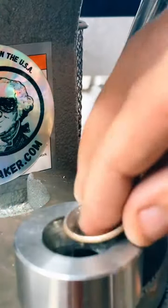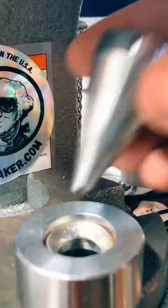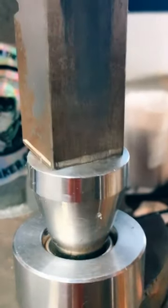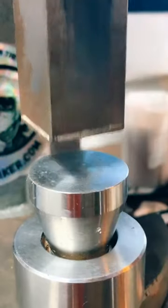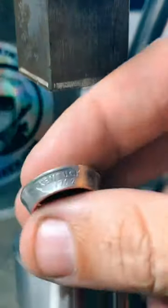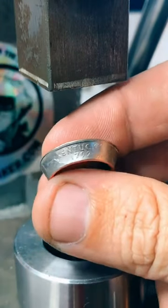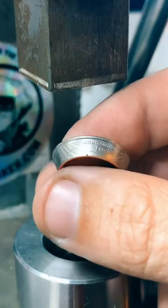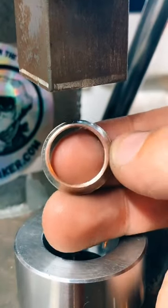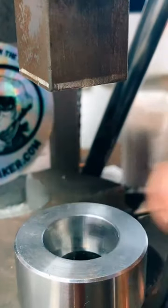This time we're gonna use this little cone. Oops. There we go. Starting to look a little bit like a ring, don't you say? But this cut edge is a little rough, so I'm gonna sand that down, smooth it up a little bit.